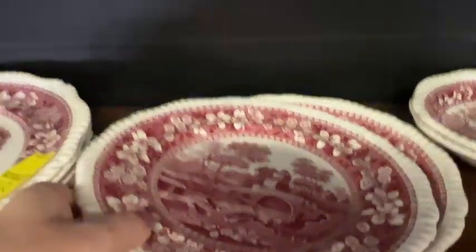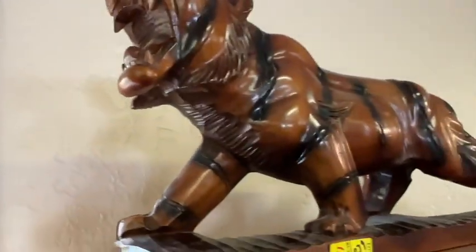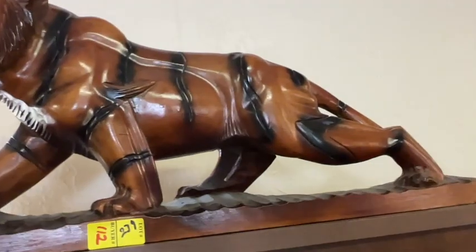Those are beautiful. I just picked it up because I thought it was gorgeous. I'm not going to buy it. I can't, I mean, I have to use the dishwasher. That's what I'm trying to say. I can't wash things by hand.